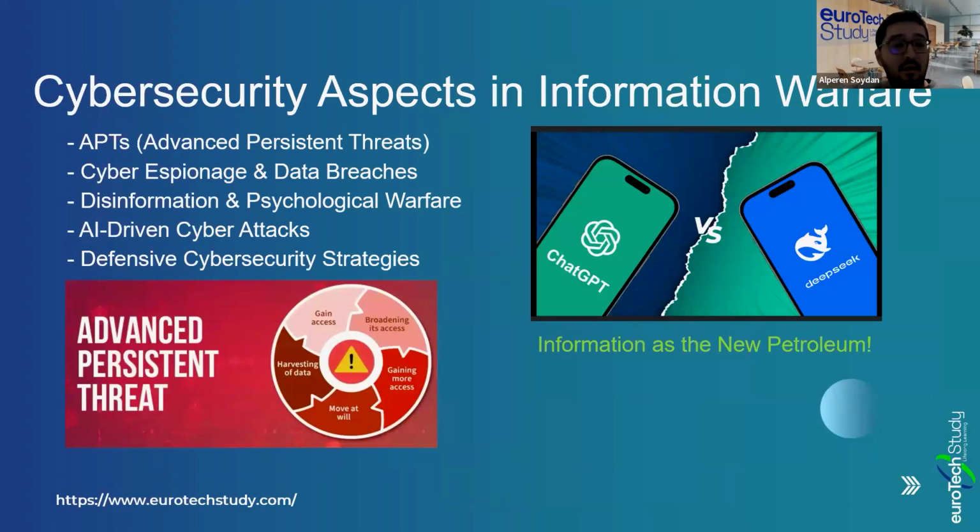Other than that, we have some bigger, critical problems like APTs. Actually, we have a hot topic about that. Yesterday, maybe you heard, one of the crypto exchanges got hacked, and $1.5 billion was stolen by the North Korean APT group, Advanced Persistent Threats, which are supported by the government. So it's from yesterday. I mean, it's happening every day. So that's a big issue.